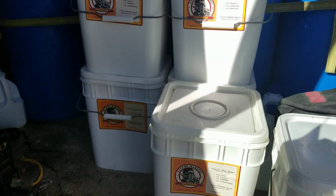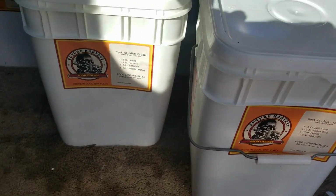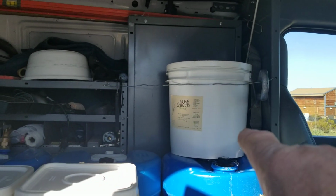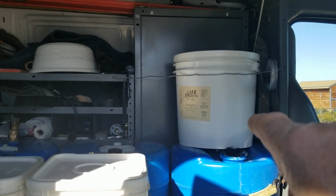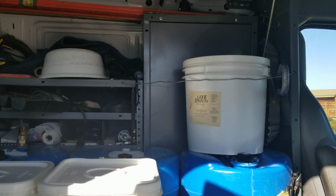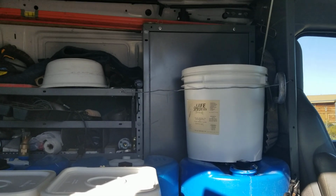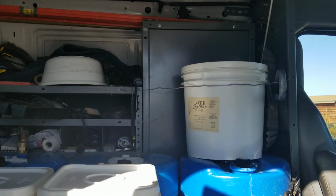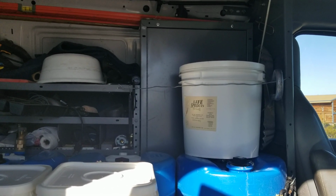And this is basically what I got: these 6 pails right here, and that pail up there, which I think might be seeds or sprouts or something, because it says Life Sprouts on it, ProVita Mix, but it says alfalfa, cabbage, clover, and radish on it.